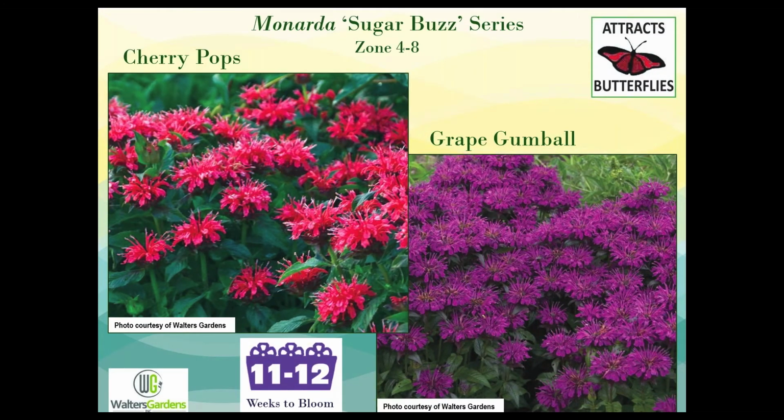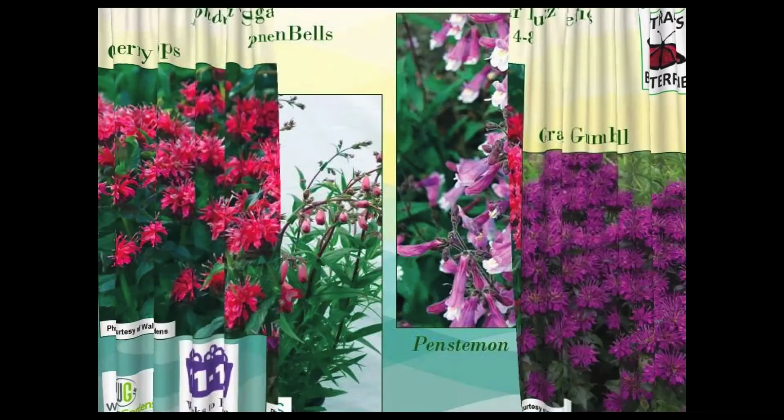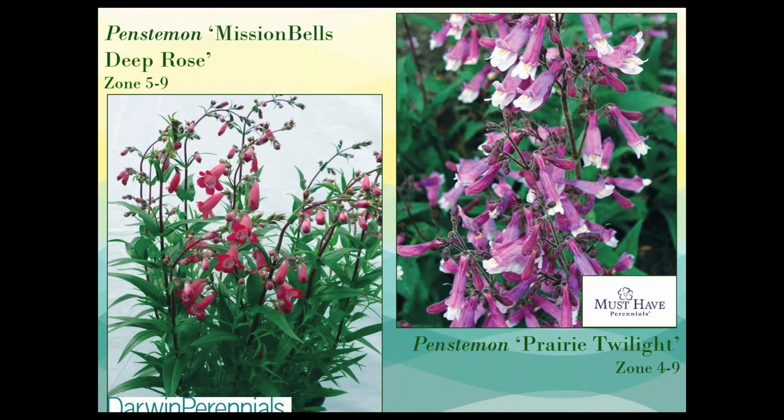Two new Monarda Sugar Buzz varieties, adding to the several we already do, are Cherry Pops, which is a near red, very neat color, and Grape Gumball. Names are very important and seem to really help an item sell well. Grape Gumball and Cherry Pops in the Buzz series are very well named, and a plant that certainly backs it up. Very good garden performance on both of those.